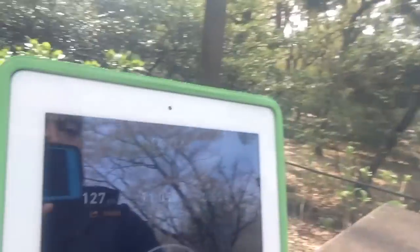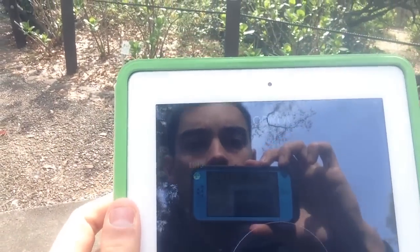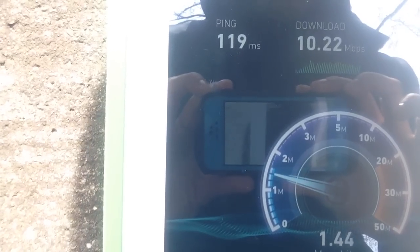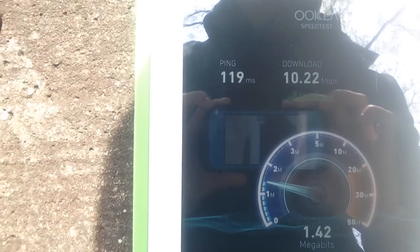I've just done a speed test and it is, oh, I hope you can see that. The glare, let's do another one. I mean, you can just see the reflection of me in that. If I make it dark, does that help? So it's about 10.2 downloads and super slow uploads, 1.4. The ping's still pretty slow, 119. So it's still a pretty slow ping, but it's quicker than what I was indoors.